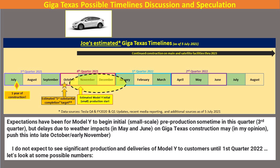And now we'll talk a little bit about some production timelines and speculation. The expectation has been Model Y is going to begin the initial small-scale pre-production sometime this quarter, which is hard to believe, third quarter. But I think with some of the delays from weather impacts in the May and June timeframe, it's probable it's going to slip into early fourth quarter, maybe October, maybe November, but we'll have to see. I don't expect any significant production and deliveries of Model Y until the first quarter of 2022. And let's look at some possible numbers as a reason why I think that.